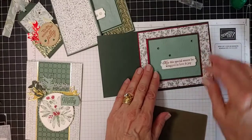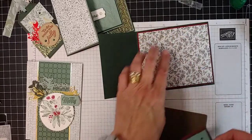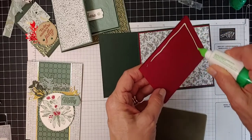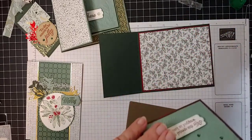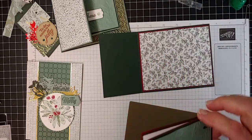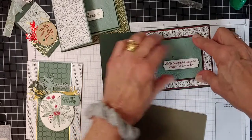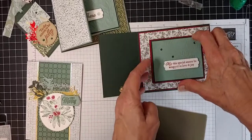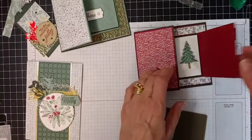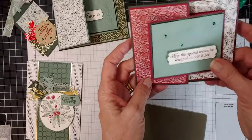Last thing, we're going to center this on our large card base. You could pop it up if you wanted to, but again, I'm going to just use my trusty green glue. Let me get it on the right way. Then we're going to just center it like this and open it up and just press it down. And voila, there's our second card.